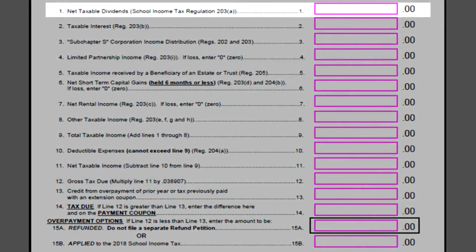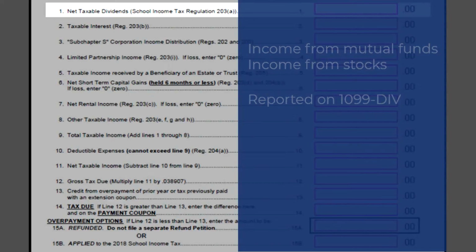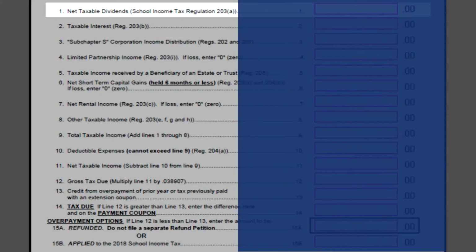Line 1. Net taxable dividends. Dividends are income people receive from mutual funds or stocks they own from corporations. This is often reported to you on a Form 1099-DIV. Dividends are taxable for the school income tax. Mutual fund income may or may not be taxable for SIT depending on its source.